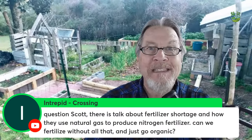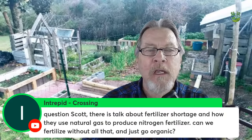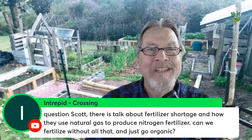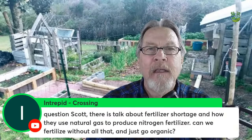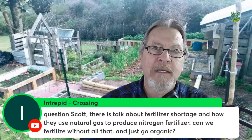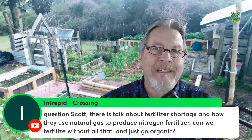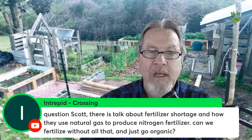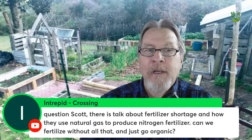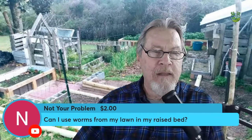Just adding the organic material, the grass clippings, the leaves, the compost, adding all those things to the soil is adding organic materials that the soil organisms can now turn into usable forms for the plants. And so I don't need to go to the store to buy all that type of stuff that I'm adding to my soil, because it's all around me. I'm just reintroducing the plants I grow back into the garden. Not your problem. Thank you so much for that contribution.